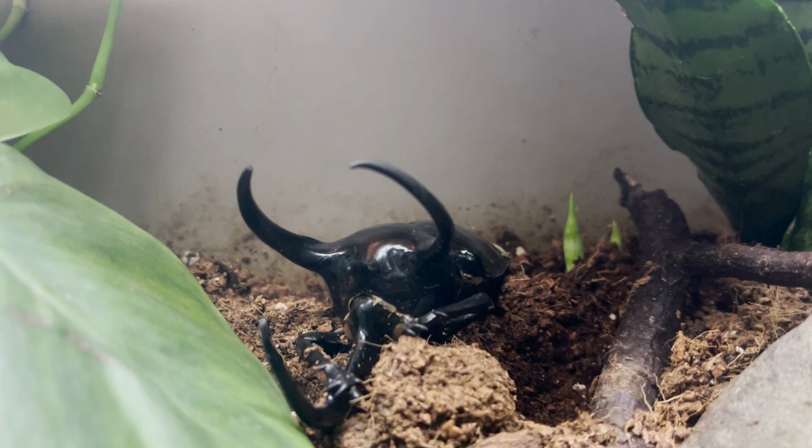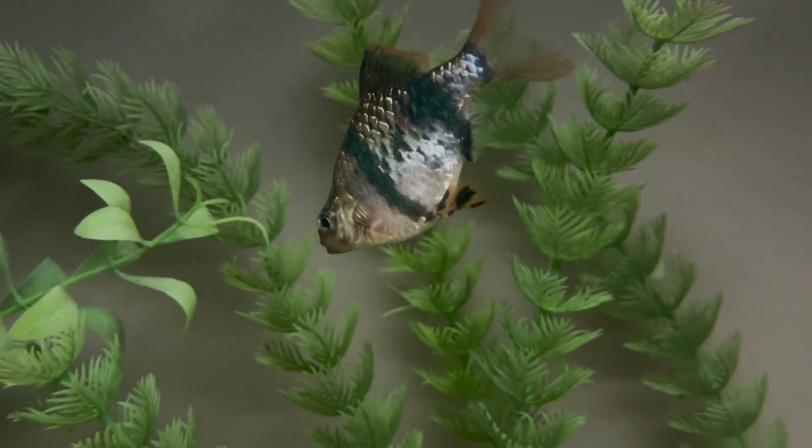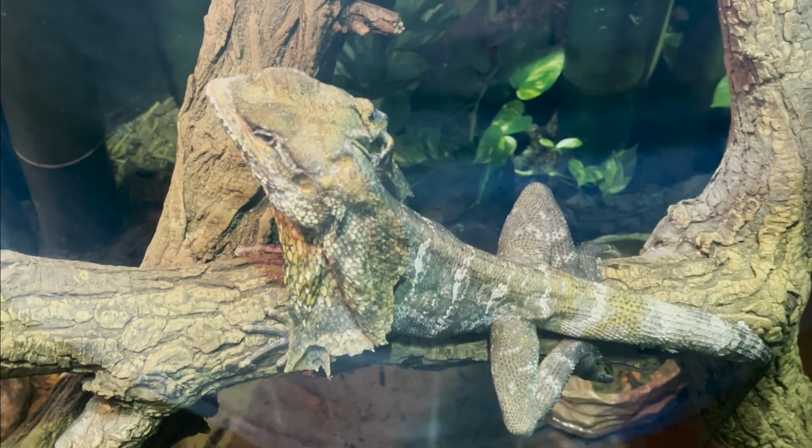Are insects the only animals you can find in this gallery? You can also find tiger barbs and yellow spotted tree frogs. But you can also see the frilled lizard.